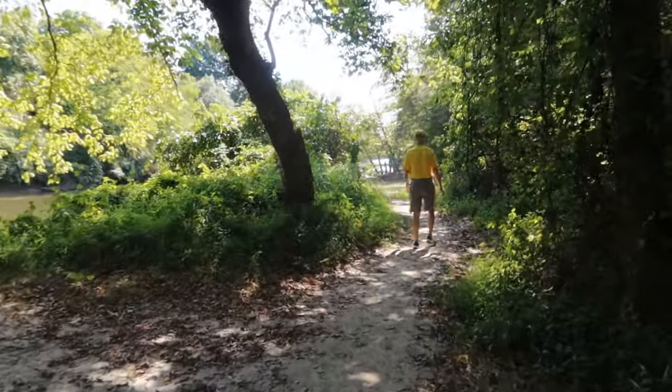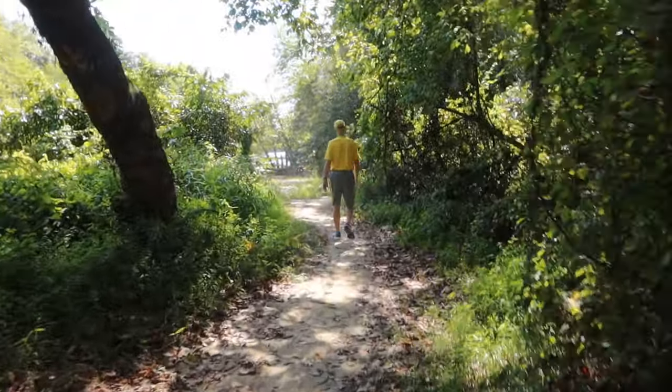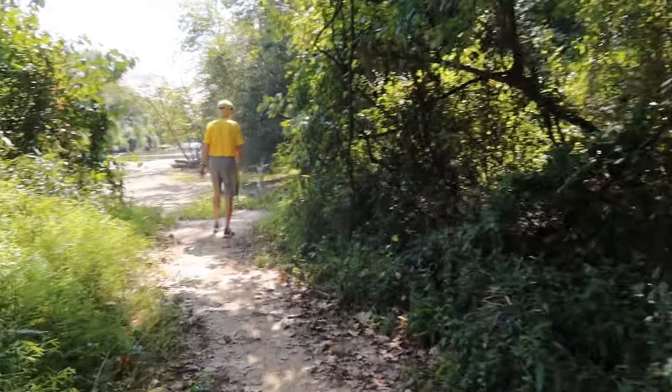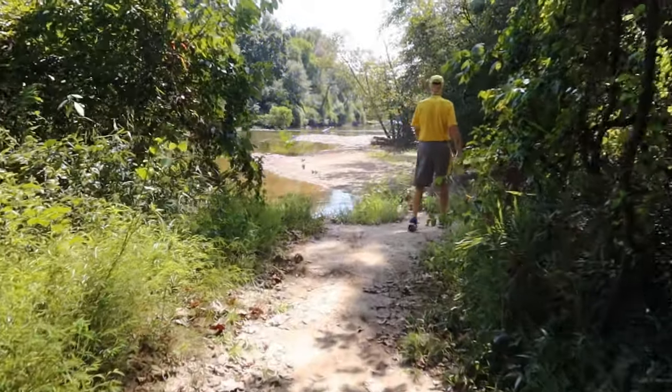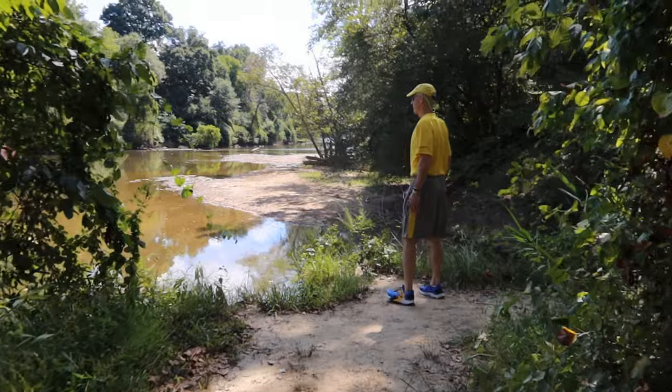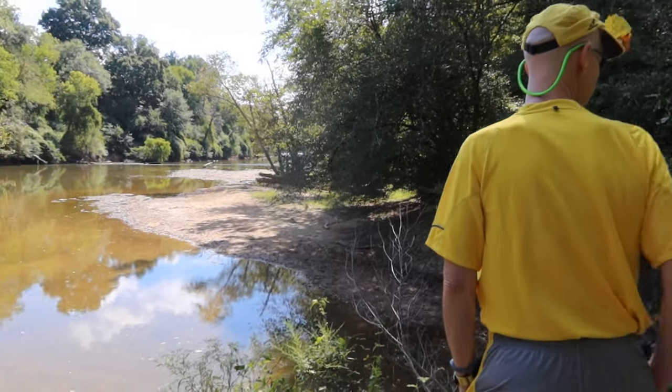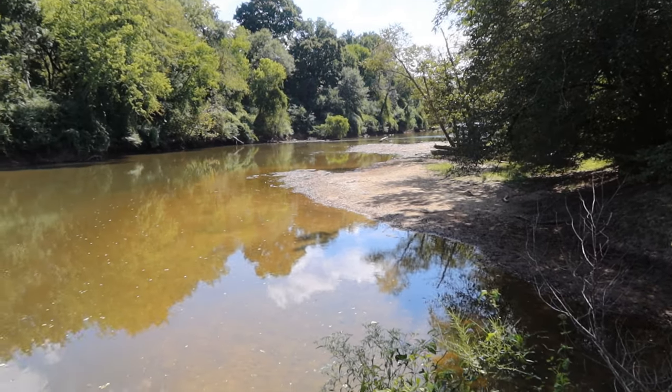Ah, shade, it's cooler. I can tell I've been walking now. Oh, wow. Is that as far as it easily goes? Yeah, it doesn't go. It might have gone back that way, but at some point it's overgrown now. Yeah.